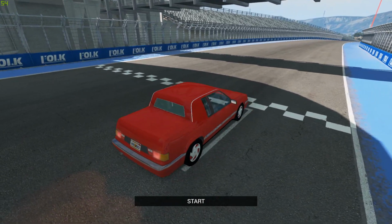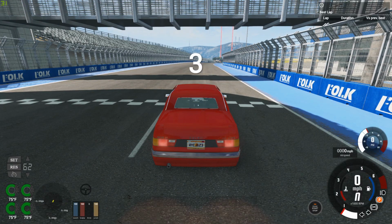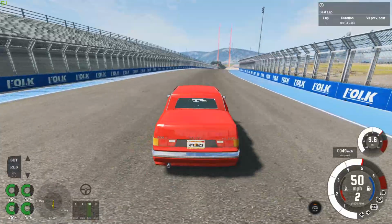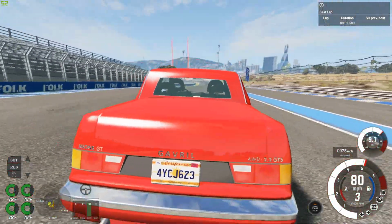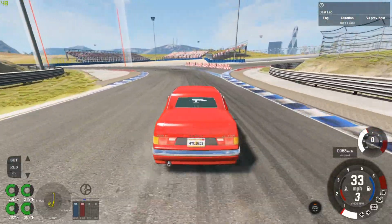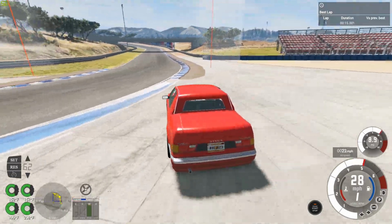A bit off-centered of the little grid space here, but who cares about that? So let's get ready to start this race. 3, 2, 1, start. Not too bad of a launch, but who cares? And is this an all-wheel drive? Yes, that's an all-wheel drive model of my own. So brake. Forgot this is a non-ABS car, so we're gonna be off track.